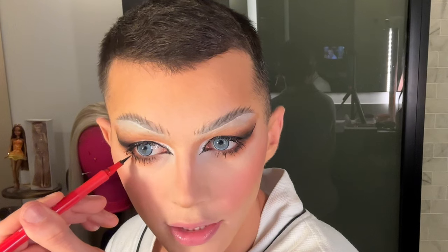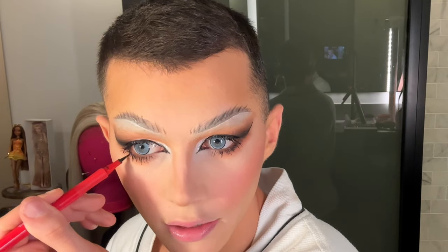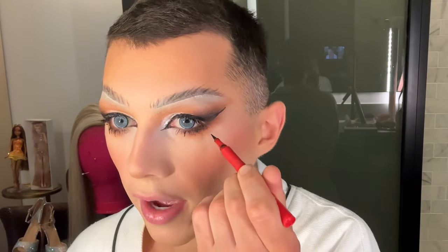Big fan of the mascara. It slayed me down, especially for the bottom lash. Very full and voluminous. I'm now just going to go back in with that one size eyeliner and emphasize some lashes. Instead of putting on falsies on the bottom, I just do this. I feel like it's quicker and more effective.